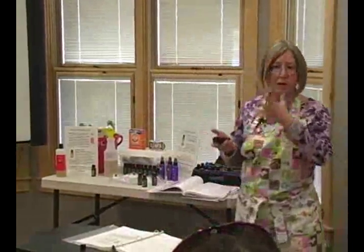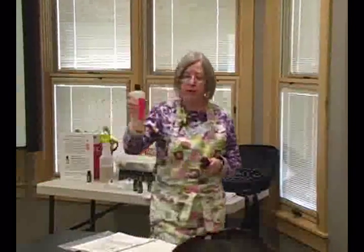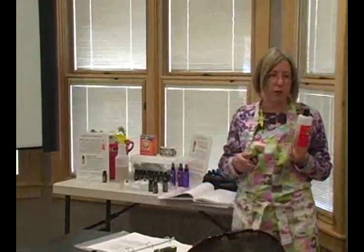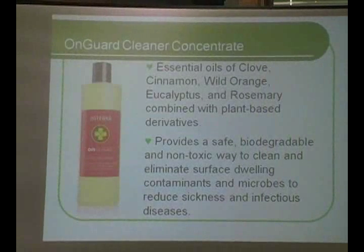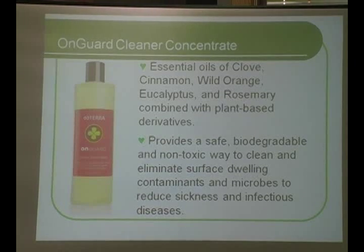So our On Guard comes in an oil, which I use a lot, but we also have a concentrate that is a cleaner. It's specifically made as a cleaner. It's got other stuff in it, but it's all non-toxic, biodegradable. This little guy here is 12 ounces, and this will make 12 of these bottles, okay? Because you only need 2 tablespoons of this. Put water in here. This is a 24 ounce spritzer bottle. Put 2 tablespoons of this in here, and you've got a great all-purpose cleaner.